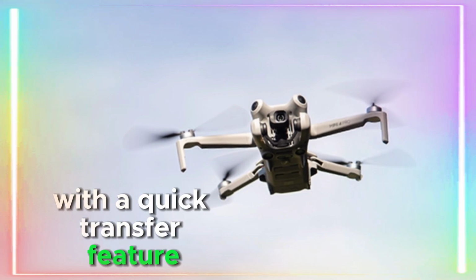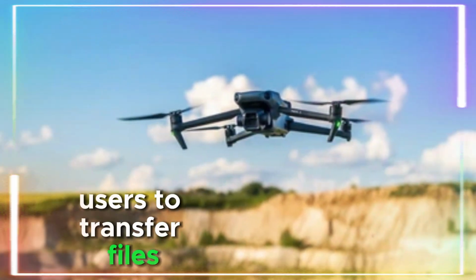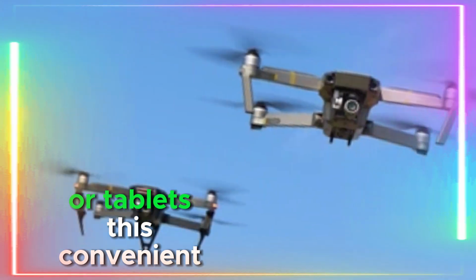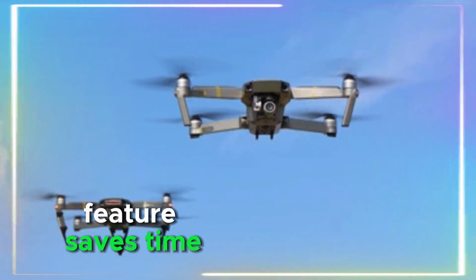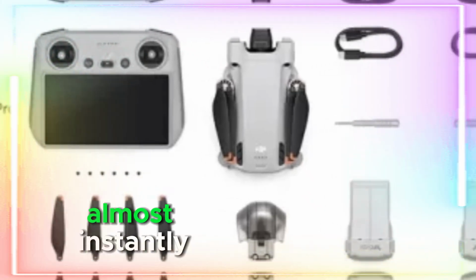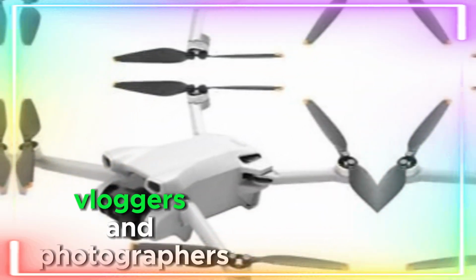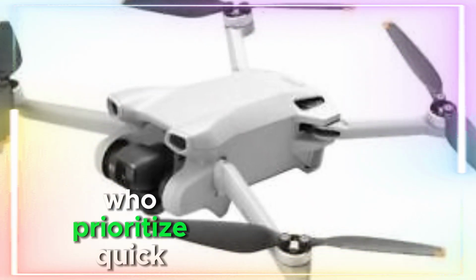With the quick transfer feature, the DJI Mini 5 Pro enables users to transfer files directly to their smartphones or tablets. This convenient feature saves time and allows creators to edit and share their footage almost instantly, which is a huge advantage for social media influencers, vloggers, and photographers who prioritize quick uploads.